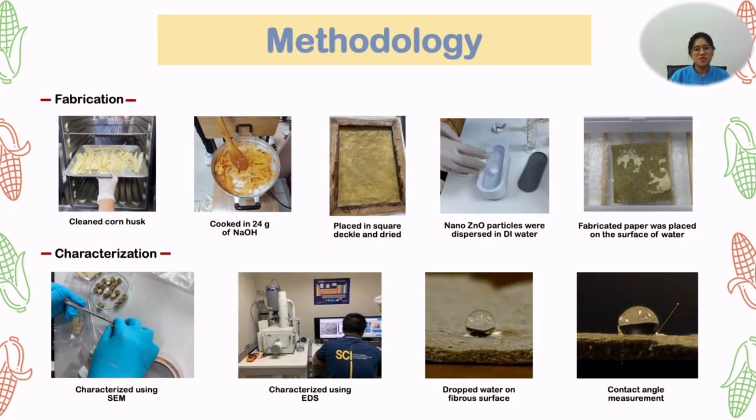Methodology. The experiment started with corn husks well blended, cooked in 20 grams NaOH with water solution at 100 degrees Celsius for 1 hour. We cleaned it and finally ground it to form the final fibrous product. The fibers were deposited in a square deckle and dried to form approximately 2 to 3 millimeters thick paper.